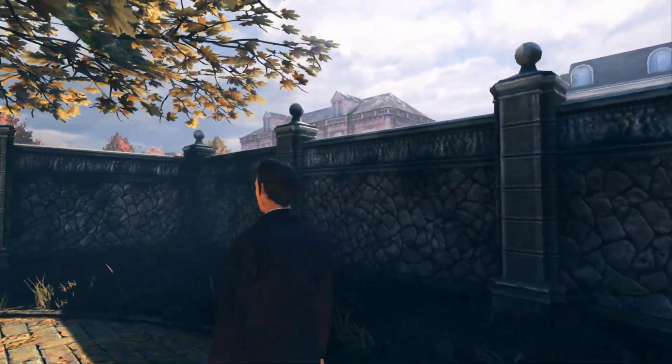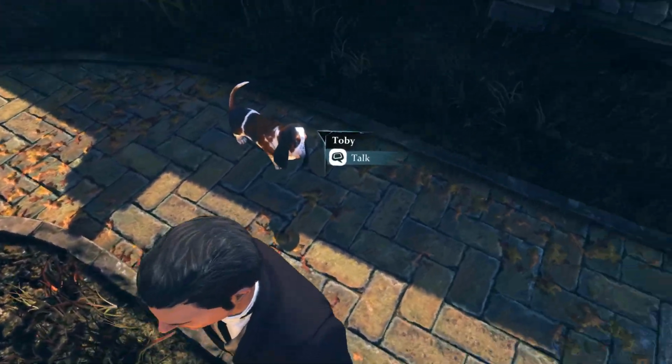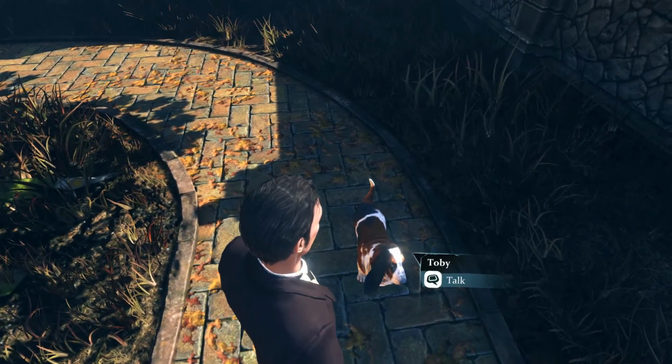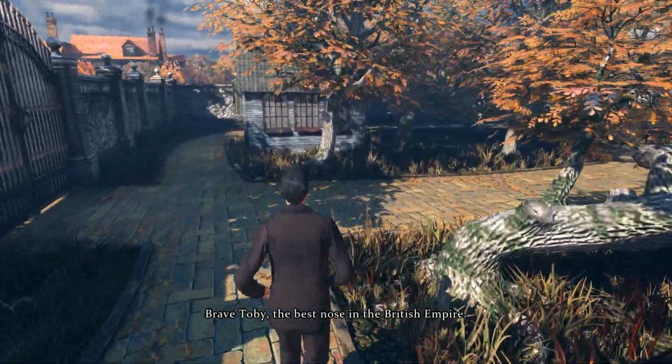Over the wall and into the sky for some reason. Yet this section with Toby is quite short, but I hope we get to use his services again. Brave Toby, the best nose in the British Empire.